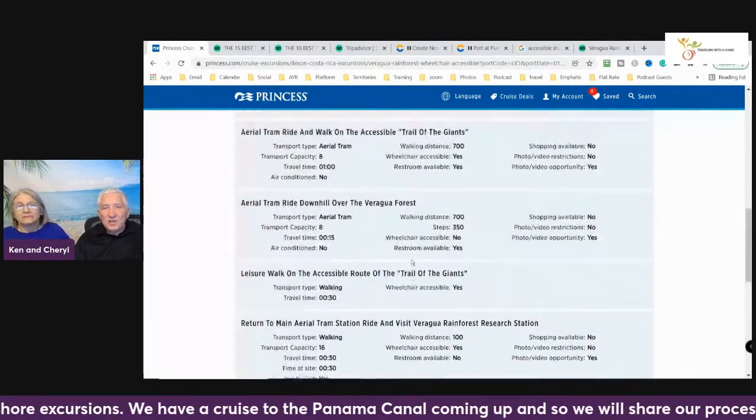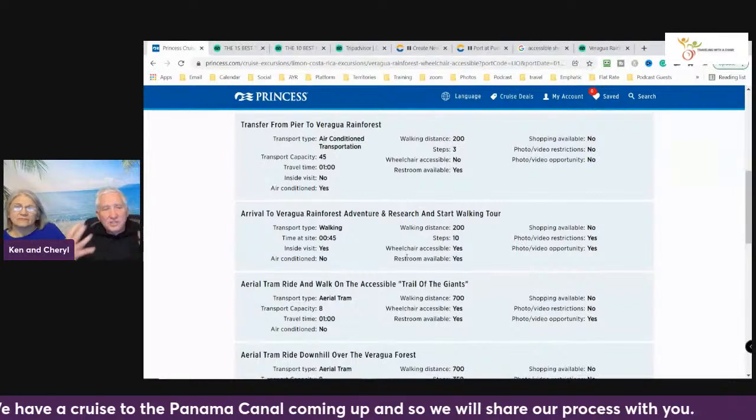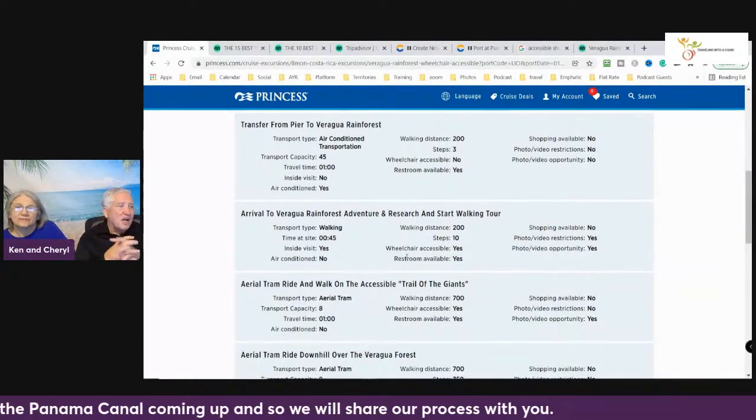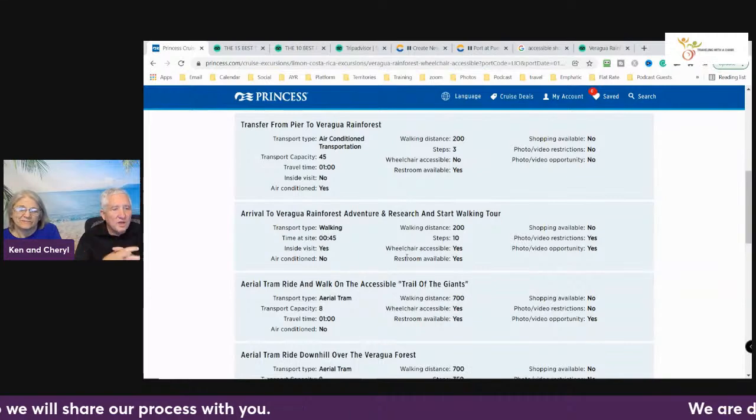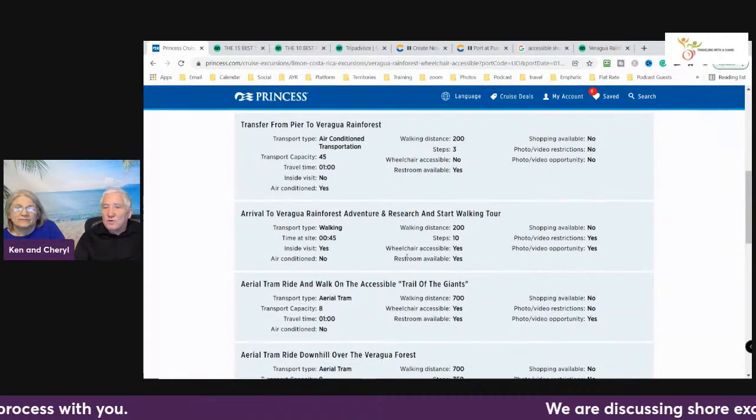Anyway, like I said, you can start to find, and Princess, as Cheryl mentioned earlier, Princess does the best job of providing excursion information compared to the other ones we've looked at. We've looked at quite a few of them.